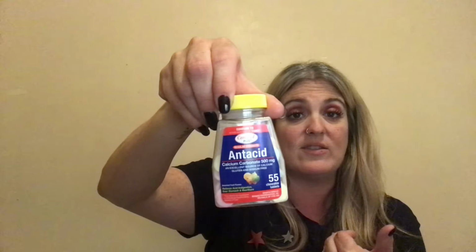All right, so then I got her some antacids. This is 55 chewable in here in case she gets a little heartburn. Then got some allergy relief. This is an antihistamine. It's comparable to Benadryl. 36 tablets in there, so I got her that.